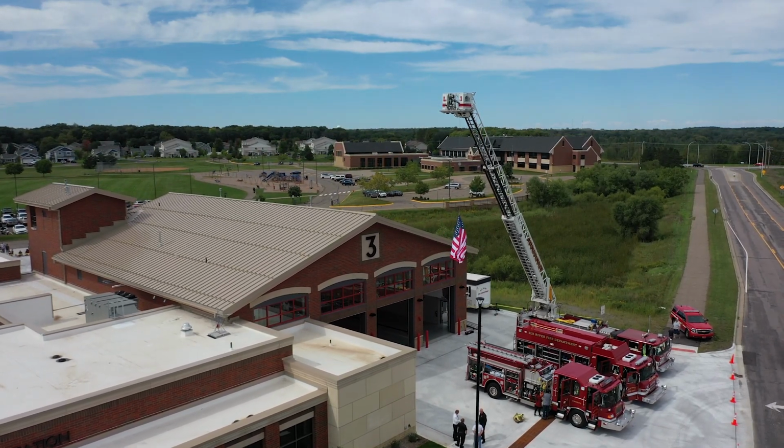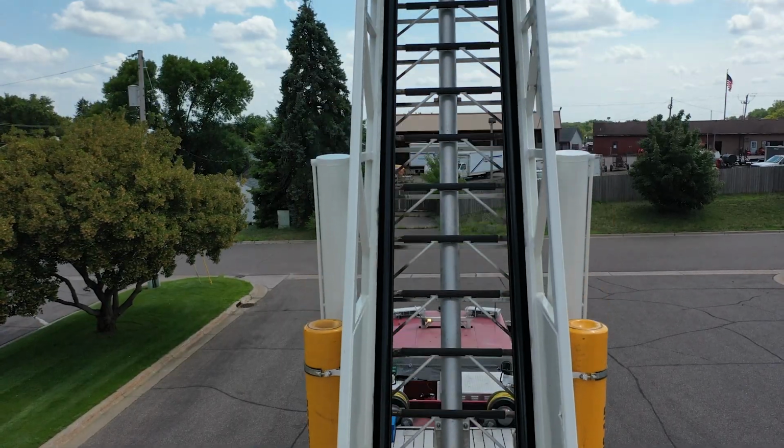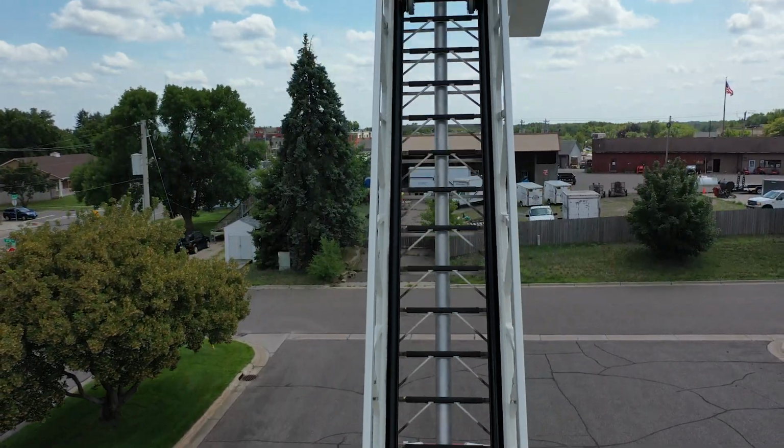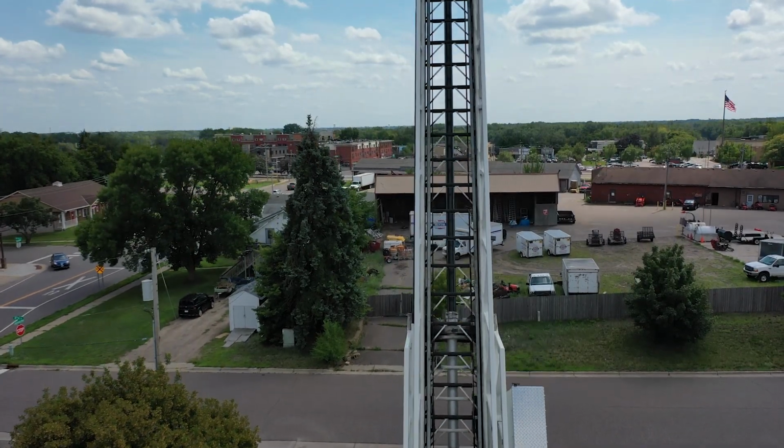This one's got a slightly bigger pump than our other engines. A lot of our engines do 1,250 gallons per minute. This one's got a 1,500 gallon per minute pump on it. So it'll pull out quite a bit of water. The other thing is it's got a large master stream, so it's got a bigger pipe going up the ladder compared to our engines. That pipe allows more volume of water to go through it compared to a smaller opening on the fire engine.